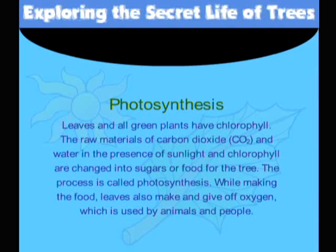Leaves and all green plants have chlorophyll. The raw materials of carbon dioxide and water, in the presence of sunlight and chlorophyll, are changed into sugars or food for the tree. The process is called photosynthesis. While making the food, leaves also make and give off oxygen, which is used by animals and people.